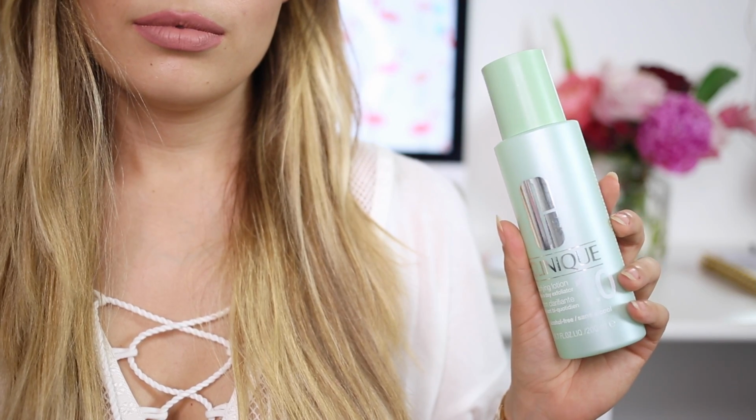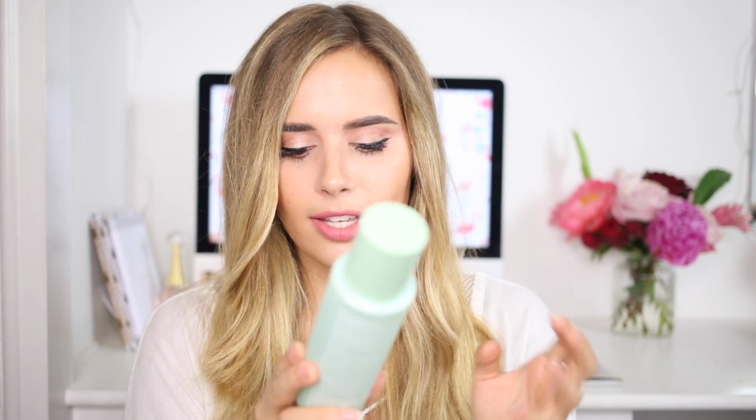When I found out, I was slightly devastated, but I went out and I bought the new version of it. So that one's been discontinued. This is its replacement, the Clinique Clarifying Lotion Twice a Day Exfoliator 1.0. The ingredients are slightly different, but I don't find the effect on my skin to be too different. It doesn't feel like it's drying my skin out anymore. It still doesn't have any alcohol in it, and that is the main reason I was using this.